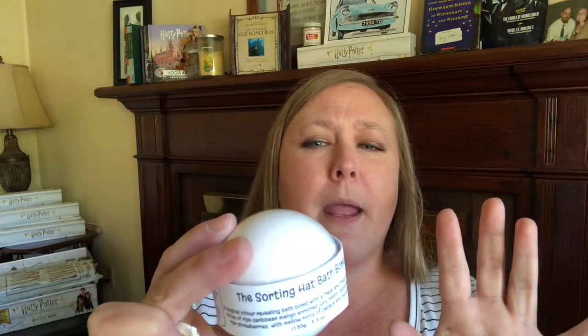So I think if I use this, it'll either dissolve into red, blue, yellow or green for the house colors because it's a sorting hat bath bomb. Ooh! Maybe I'll make a video of me just dissolving it and see what house it sorts me into. Like I said, Pottermore sorted me into Hufflepuff, and that is exactly who I am.